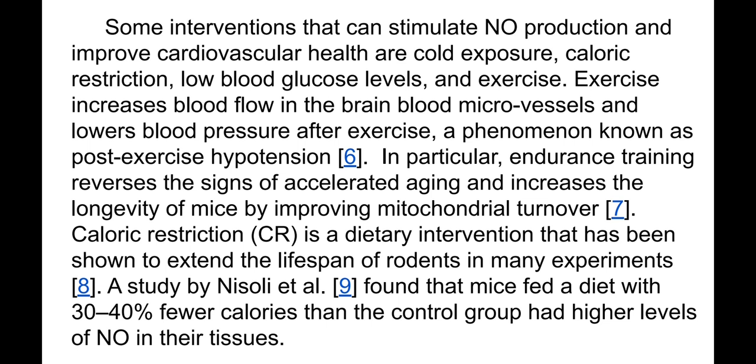Some interventions that can stimulate nitric oxide production and improve cardiovascular health are cold exposure, caloric restriction, low blood glucose levels, and exercise. So I'll repeat a little bit of the information. Exercise increases blood flow in the brain and blood microvessels, and lowers blood pressure after exercise, a phenomenon known as post-exercise hypotension. In particular, endurance training reverses the signs of accelerated aging and increases the longevity of mice by improving mitochondrial turnover. Caloric restriction is a dietary intervention that has been shown to extend the lifespan of rodents in many experiments.